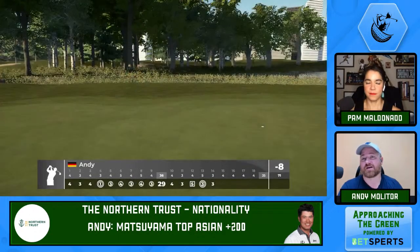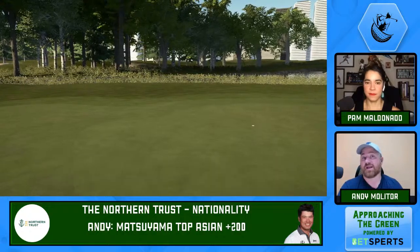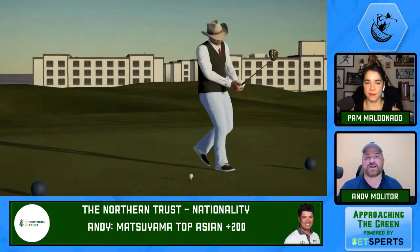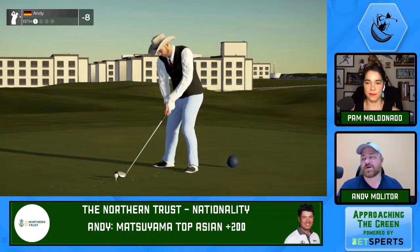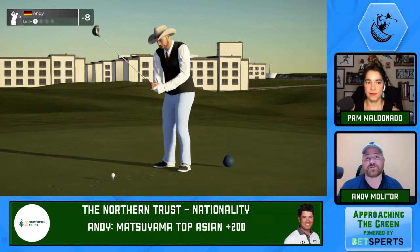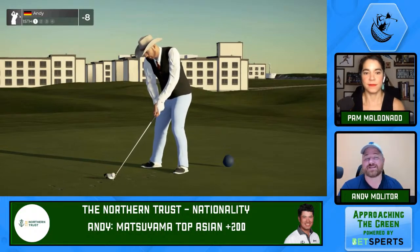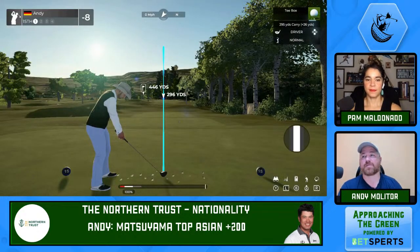I've looked at these markets for years, and there were times, especially when he was really on top of his game, where he'd get some really bad numbers on him to be top Asian. So 2-1 on top Asian feels pretty good. And yes, this is Masters champion Hideki Matsuyama. He can play well. I don't think he's out of form. I think he's a guy who can definitely step up in a big event like this. So 2-1 on him, and we're on to the 16th.